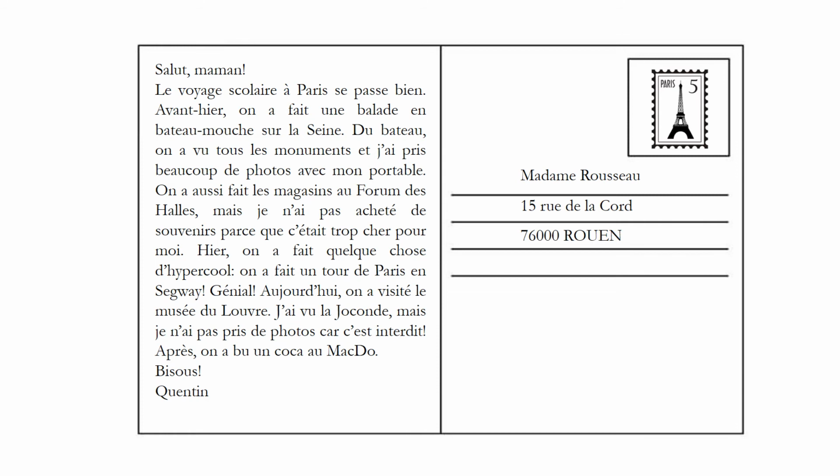Quentin is on a school trip in Paris and he's decided to write a postcard to his mother. I'd like you to listen as I read it out to you.